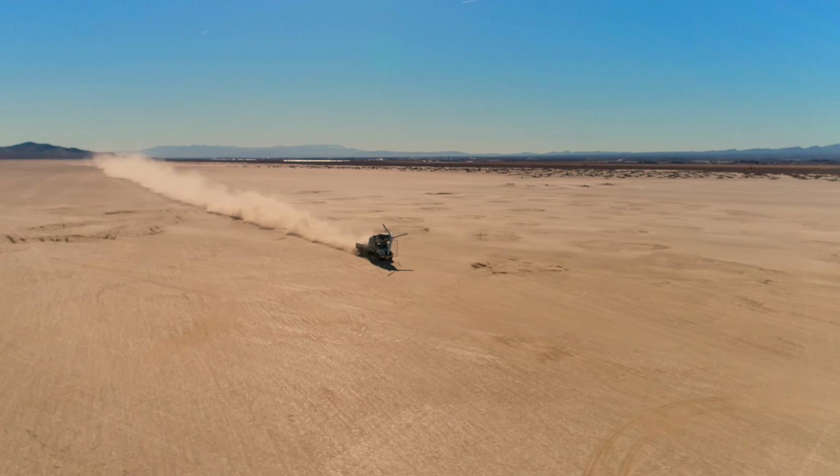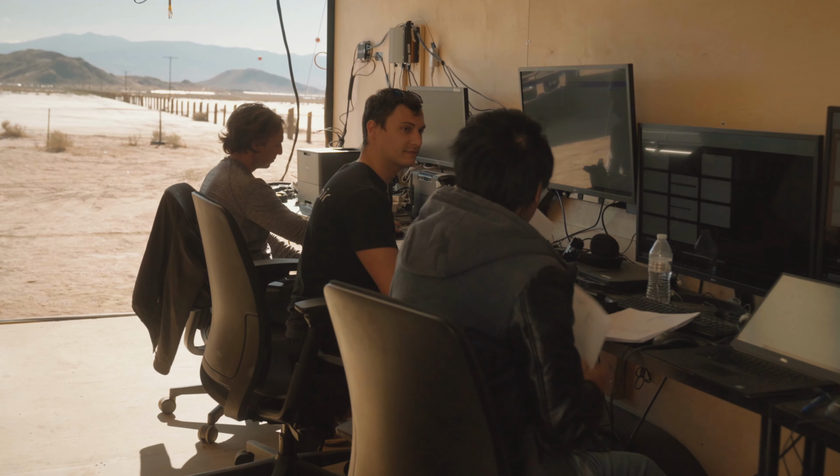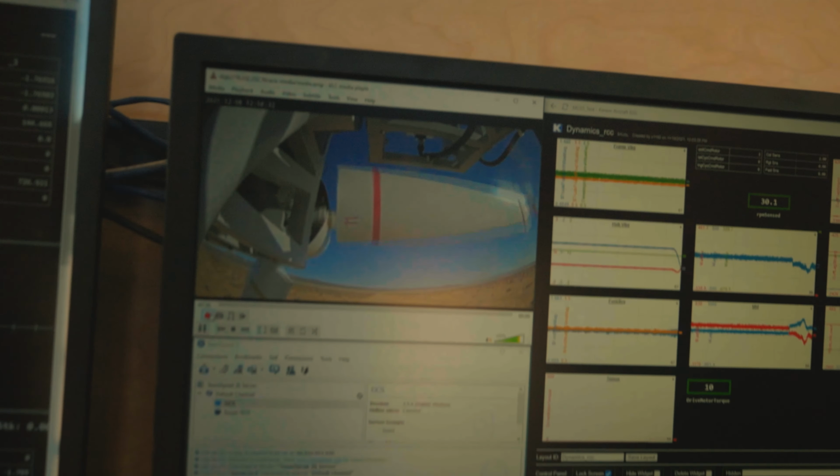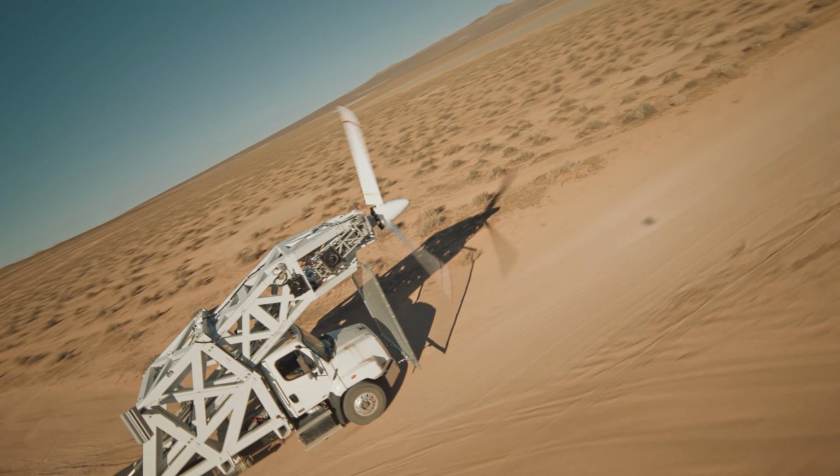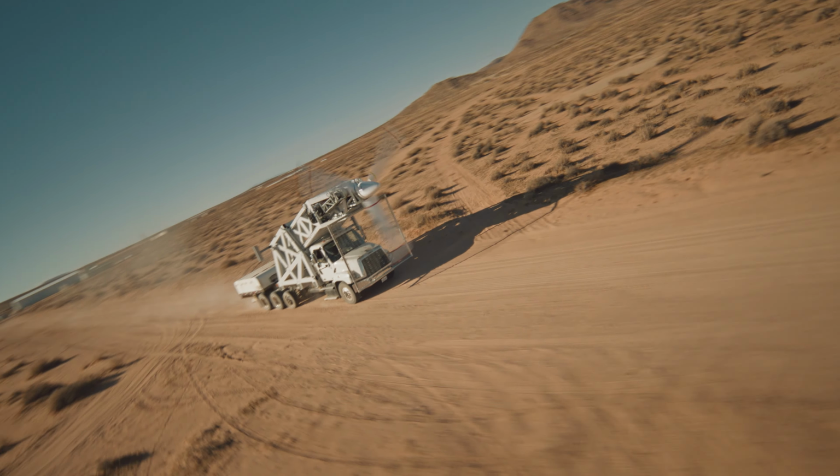To be able to get the kind of data that we are seeking, there really is no other way than putting a real copy of the propulsor on a mobile platform and running it out in the desert at flight speeds.